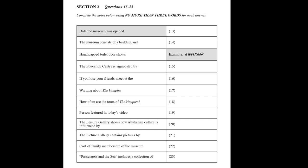Handicapped toilets are located on this floor, and the door shows a wheelchair. The cloakroom, where you can hang your coat or leave your bags, is just behind us here. The education centre is on the top floor, and there's a good little library in there which you might like to use. Follow the signs to the education centre. You'll see a lot of little green arrows on the wall. The green arrows will take you there.